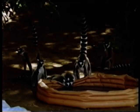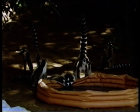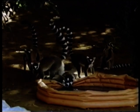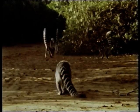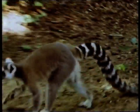Ringtails live in multi-sex groups of between 3 and over 20 individuals. Females stay in their mother's tribe, while males transfer to neighbouring groups when they're 2 to 3 years old. This ensures that the animals avoid inbreeding.